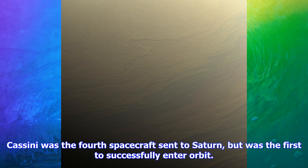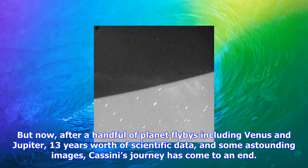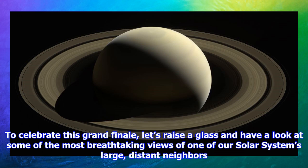In 2010, its mission was extended by another 7 years, thanks to its successful provision of scientific data to examine a full seasonal change of an outer planet system. But now, after a handful of planet flybys, including Venus and Jupiter, 13 years worth of scientific data, and some astounding images, Cassini's journey has come to an end. To celebrate this grand finale, let's raise a glass and have a look at some of the most breathtaking views of one of our solar system's large distant neighbors.